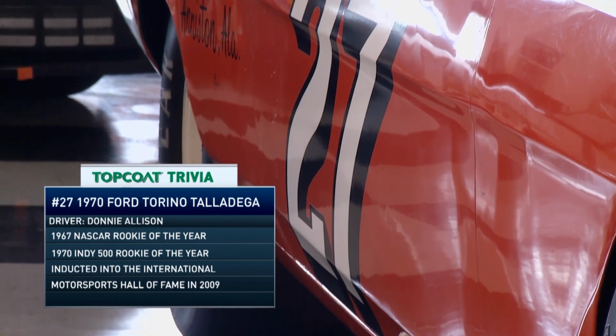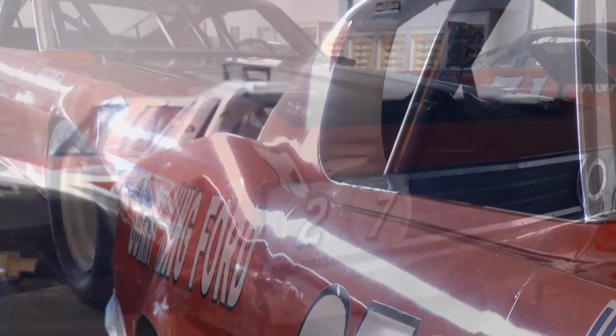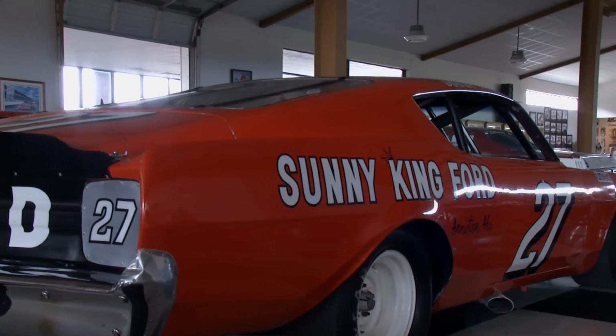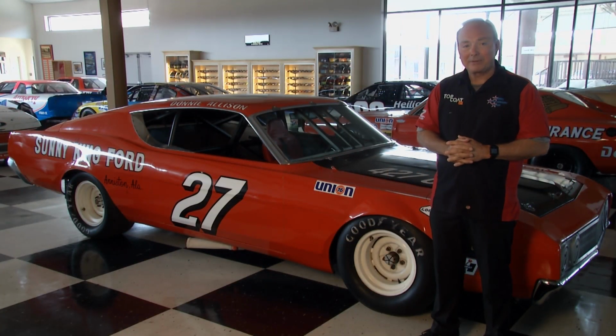The race was winding down, and suddenly Cale Yarborough and Donnie come together. They climb out of their cars. There's brawling, fisticuffs on live national CBS television. Bobby Allison joins in. That brawl may have put NASCAR on the map.